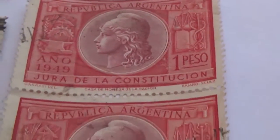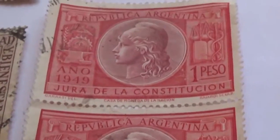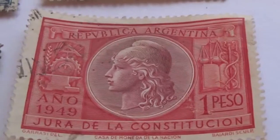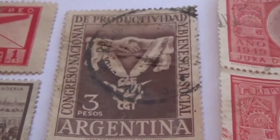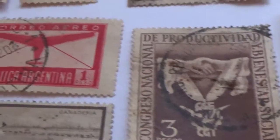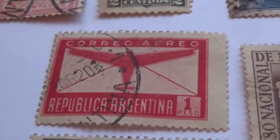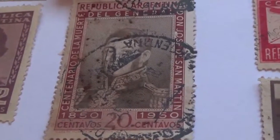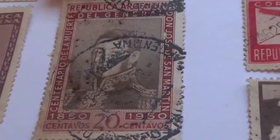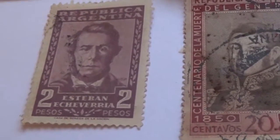Okay, then we have 2 of these. They're both together. 1949. Very nice. Nice to see the little details on both sides of them, huh? Okay, then we have this one here. 3 cents. Taking of the hand. And this one here. Plane flying. This one here, 1850 to 1950, 20 cents or centavos. Then we have a 2. And we have 2 of these, 5 cents.